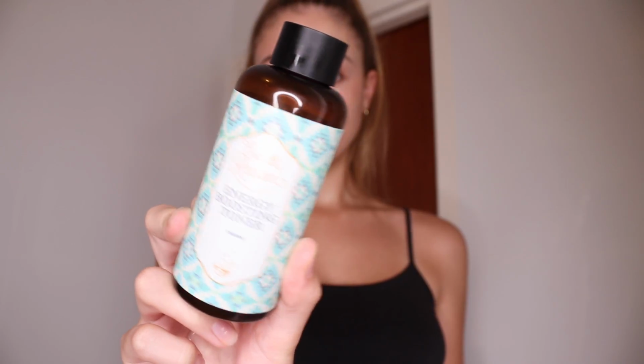So next thing, I like to layer another toner on top. Now this one is more focusing on hydration. This is the Earth's Recipe Energy Boosting Toner. Like I said, it's just a beautiful hydrating toner. It has a lot of body to it, which I love.